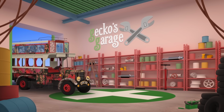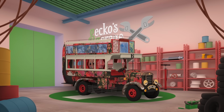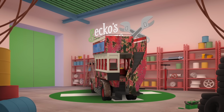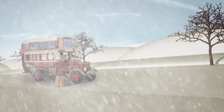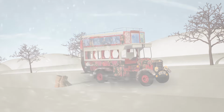Hello, Oscar. You made it at last. Let's take a good look at you. Bobby was big and shiny and new. But Oscar is small and rusty and old. His top deck has no roof, so his passengers get cold and wet in the winter.